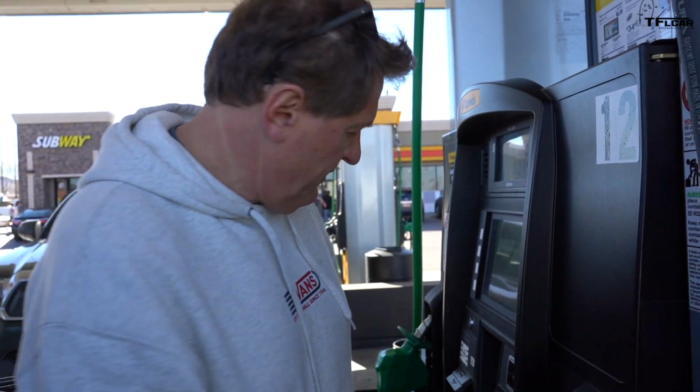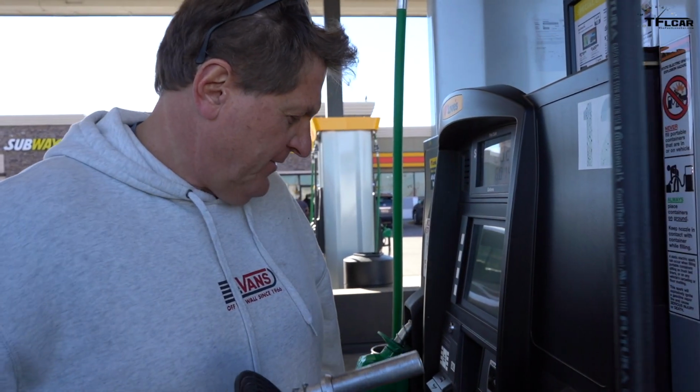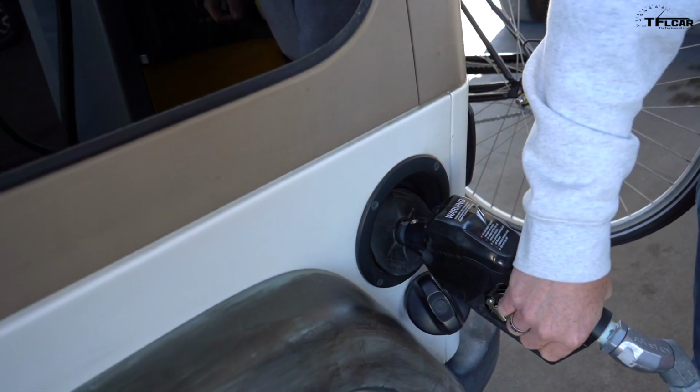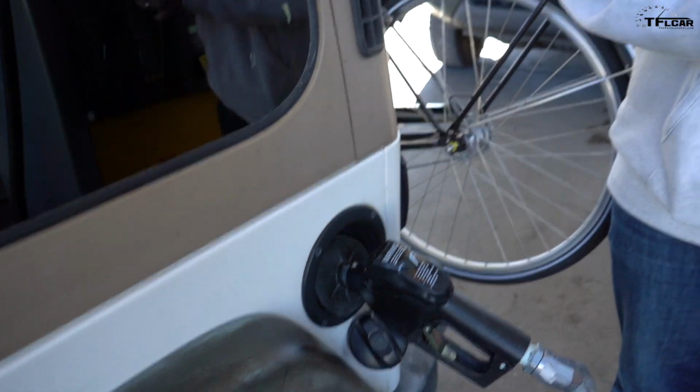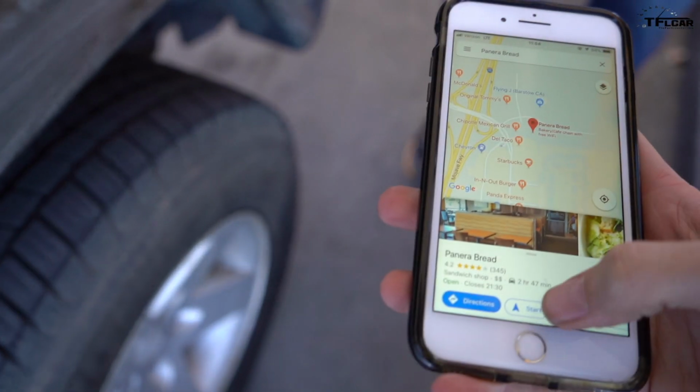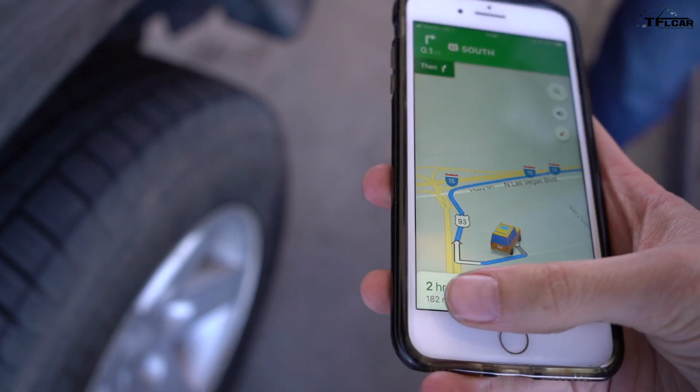Grade 87, right? Yep, that's what's required. Not diesel, that'd be bad. So how big is this fuel tank? 19 gallons is what the manual says. Okay. And we have about a quarter left. At least that's what the meter's reading, right? And we went 182 miles? 183. Started at the Panera Bread and Bar stop. And we can see 182 miles.